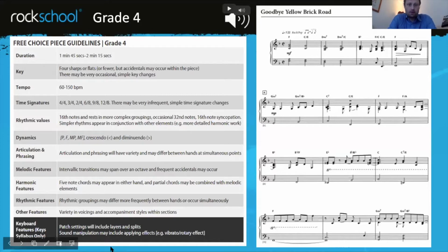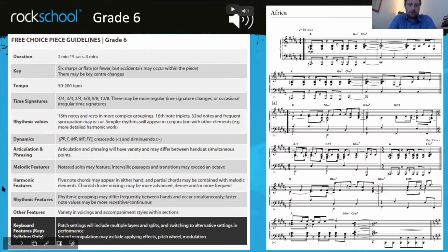So in a moment you're going to see Africa by Toto come up on the screen, and you can see on the left hand side that the tempo range is now really quite broad. So it could be very slow at 50 beats per minute, or indeed very, very quick at 200 beats a minute. And the idea is there that you can play at a range of different speeds.